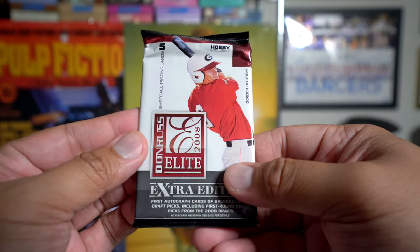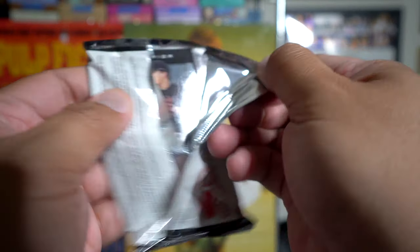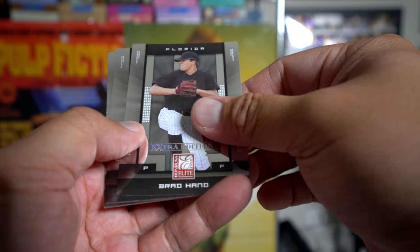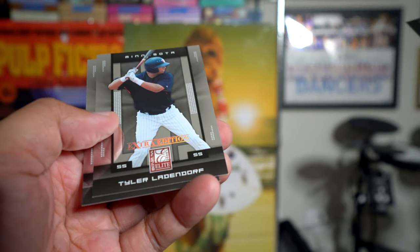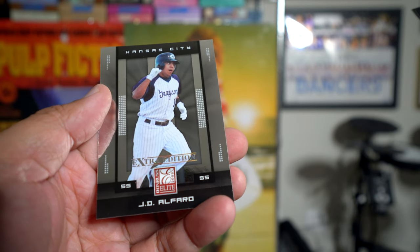Alright, I feel like all these Elite Extra Editions came from like the same box. So I doubt there's anything in this one since I got an autograph in the other one. Let's see, who do we get? Brad Kanode. We've got Josh Reddick. Charlie Furbush. Tyler Ladendorf. And J.D. Alfaro. Okay.